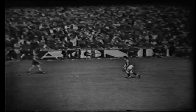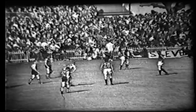There's players down on the ground everywhere as we're waiting for this ball to be retrieved. The score: 7 goals 7, 49, Sturt; 5 goals 2, 32, Port Adelaide. A margin of 17 points to the Sturt team at this stage. And they've been playing 4 minutes into the time on period.